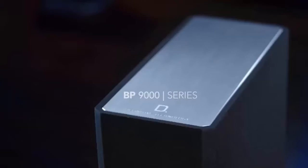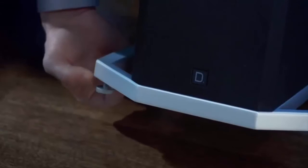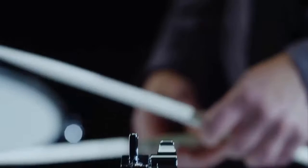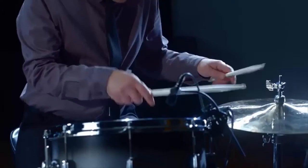Our mission is a singular obsession. Built on more than 25 years of constant innovation, it is a relentless pursuit for flawless sound that truly stands alone. The BP9000 series is a testament to this vision, combining the most advanced audio technologies with iconic, intelligent design, providing the high-performance, room-filling sound you demand.